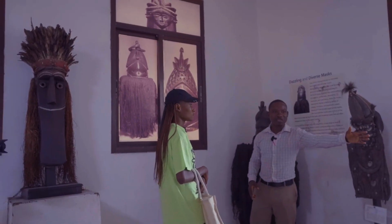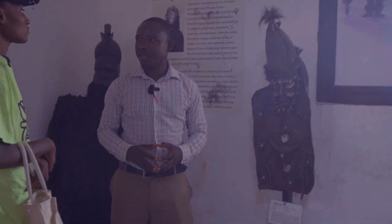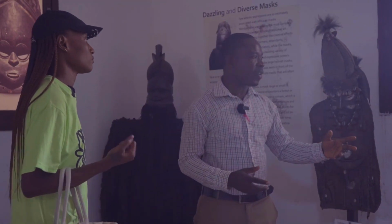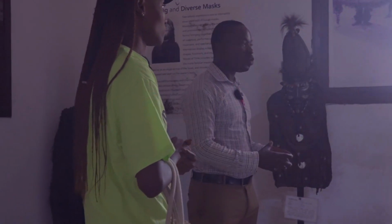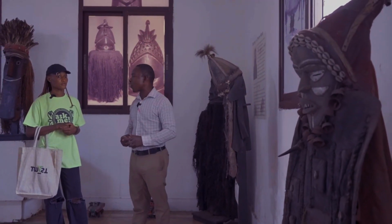And these are warrior vests. The essence of the warrior vest during those days: they were used by hunters. During those days, a hunter would use the warrior vest to go and hunt. And they were also used by warriors to go and fight in the event of battle. The warrior wore it to go and fight.